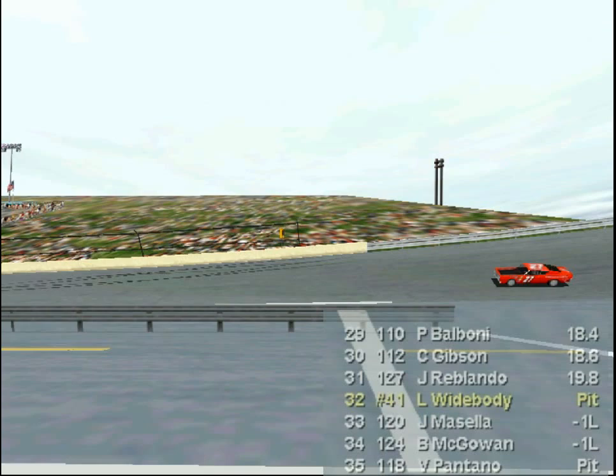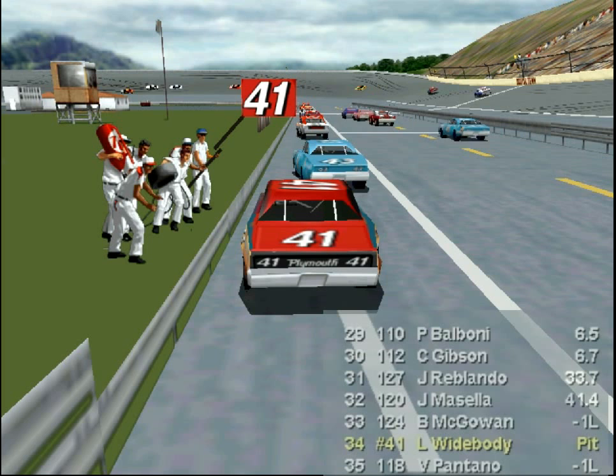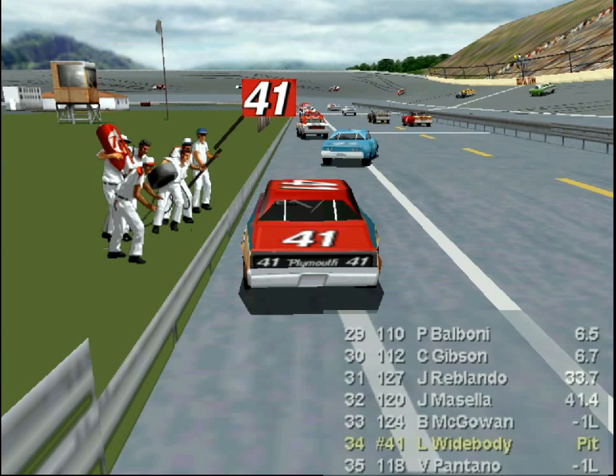Come on, make your magic happen. I'm watching the pace car. Pace car is slowly growing around. But everybody else is pitting. Man, pit stops take way longer back then. Now they do it in like 14, 15 seconds, but back then it was like, oh.